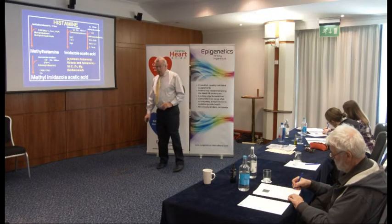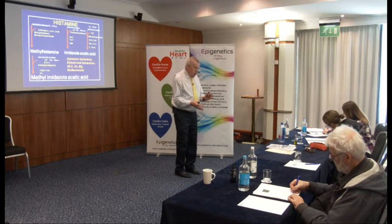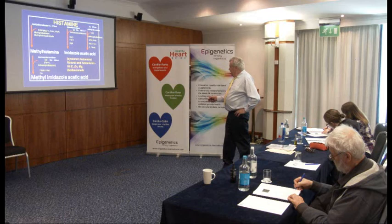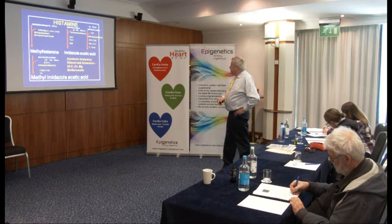Quercetin will work as well, but quercetin is only 10% water soluble, so it doesn't get into the body very easily, whereas hesperidin is 90% water soluble and gets in much better. So think there, hesperidin, vitamin E, zinc and magnesium.